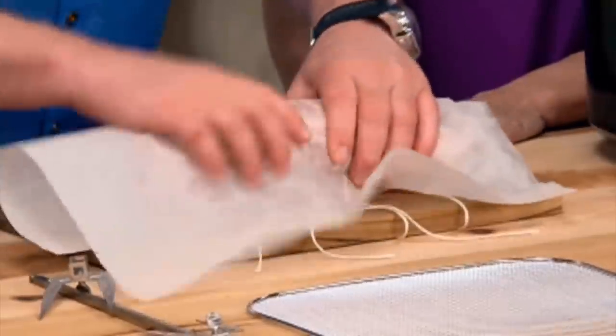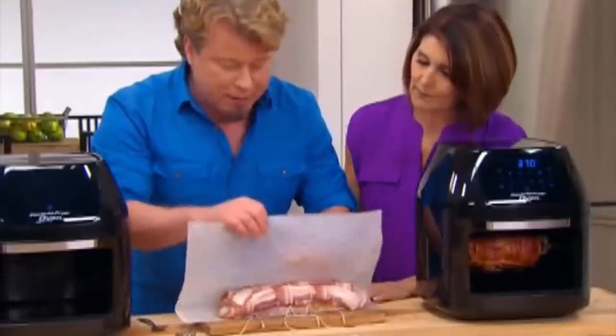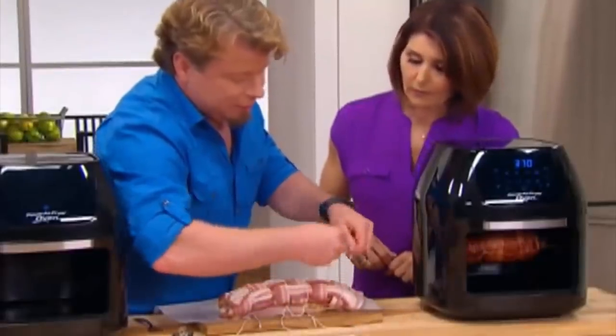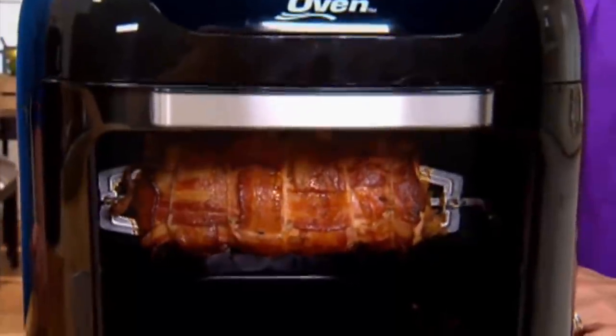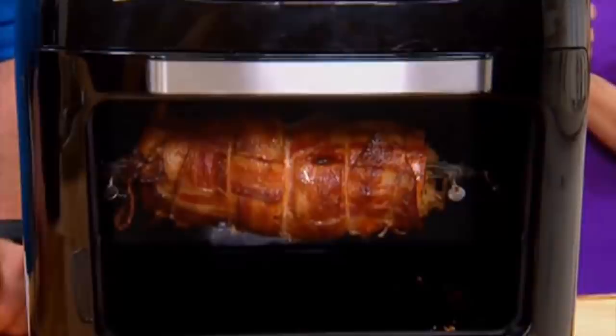So I'm going to get the roll started and then finish it off. Now we just want to give it a nice squeeze. Now guys, you want to make sure that your bacon is nice and cold. And then we're just going to do simple ties. You don't have to get crazy with this. It doesn't matter if you have leftover string, you can snip it off at the end. You have to see the way this looks inside the unit. Look how the bacon is basting the turkey.